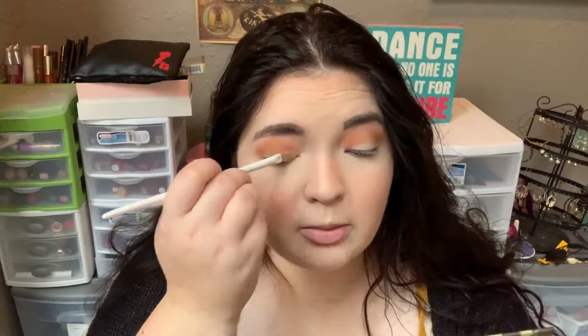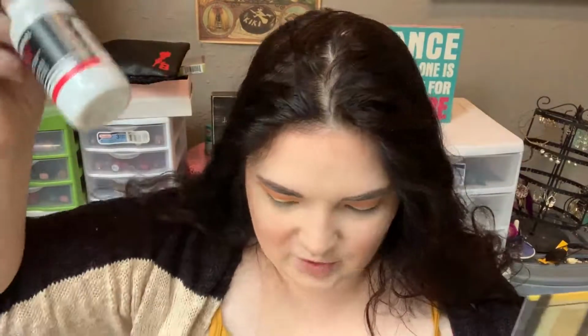Okay, not bad for not being wet. Now I'm gonna wet the brush. I'm gonna use my CoverGirl spray just because I don't want to waste my Urban Decay spray for that.